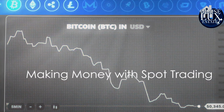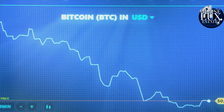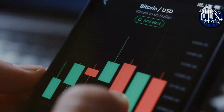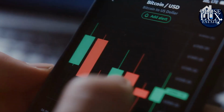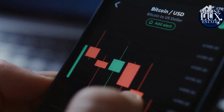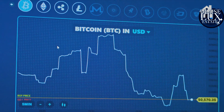First on our list is spot trading. So, what exactly is spot trading? It's a type of trading where you buy or sell a cryptocurrency and the transaction is settled on the spot, meaning immediately. Now let's dive into how it works on Binance, one of the world's largest cryptocurrency exchanges.